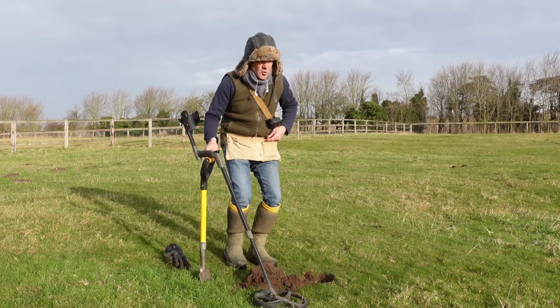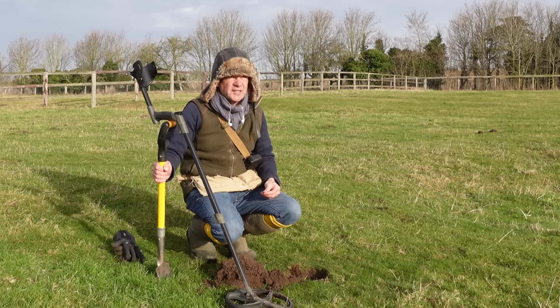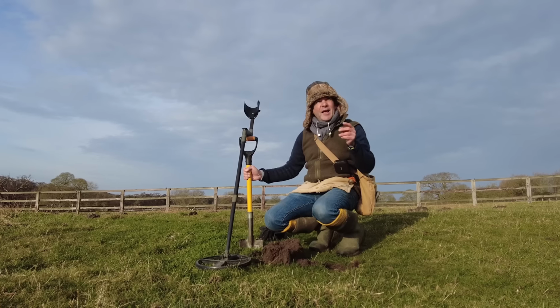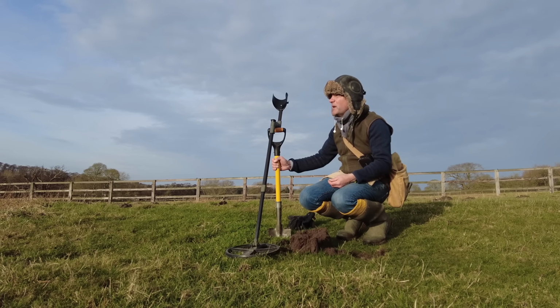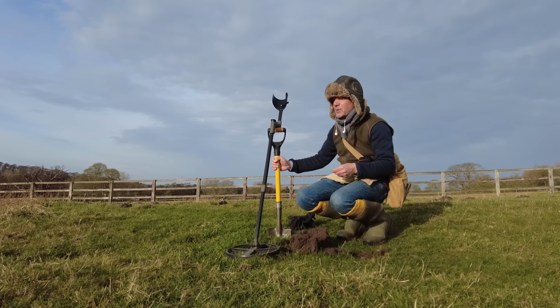Now, I've talked before about these fields. There's moles everywhere, just everywhere, which I think is really quite nice. I quite like the idea of moles. And by the look of it, these fields just do not get turned over. They're too small to have been, I think, even cultivated during the war. I mean, God knows when they were last turned over. Things come up in the most incredible condition.